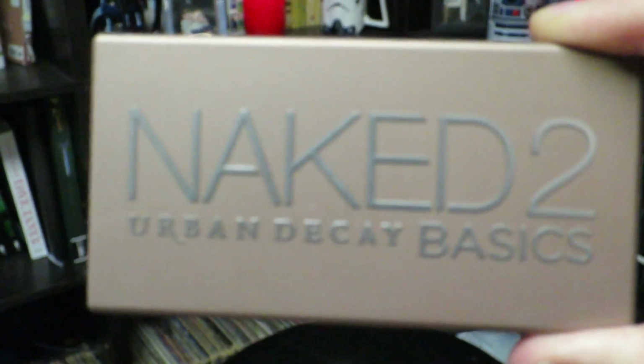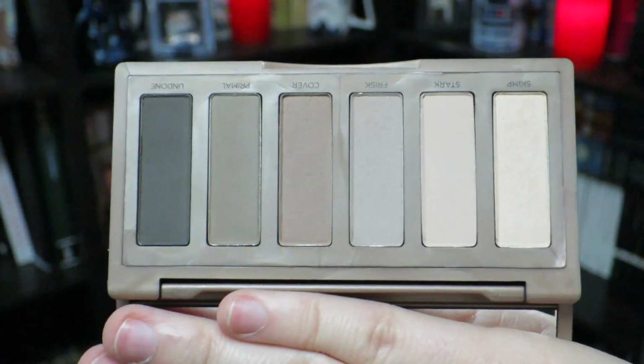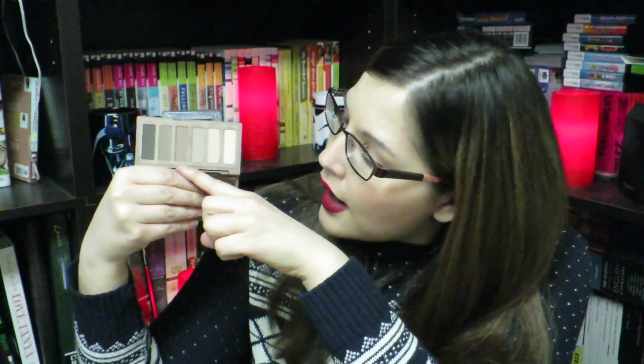Moving on to eyeshadows. I haven't been wearing as much eyeshadow as I would like to be, but when you're going to school, sometimes you just don't even feel like getting all prettied up. But the ones that I have been using are from the Naked 2 palette by Urban Decay. It's the Basics palette, and it literally just has really neutral colors in it. And I have been really liking Skimp, Stark, Frisk, Cover. Yeah, just the first four here, these four. I've been really, really loving those.